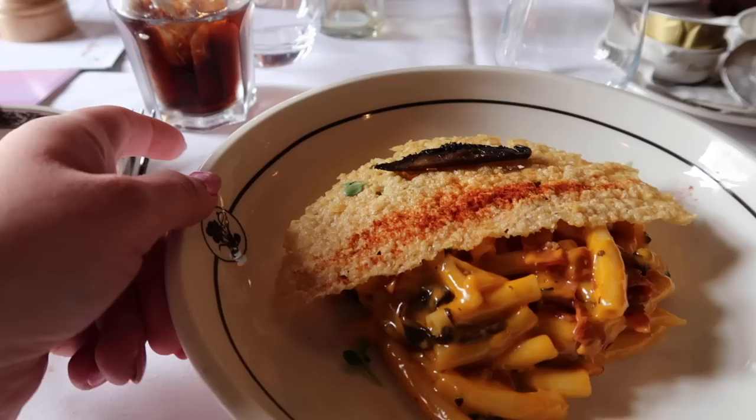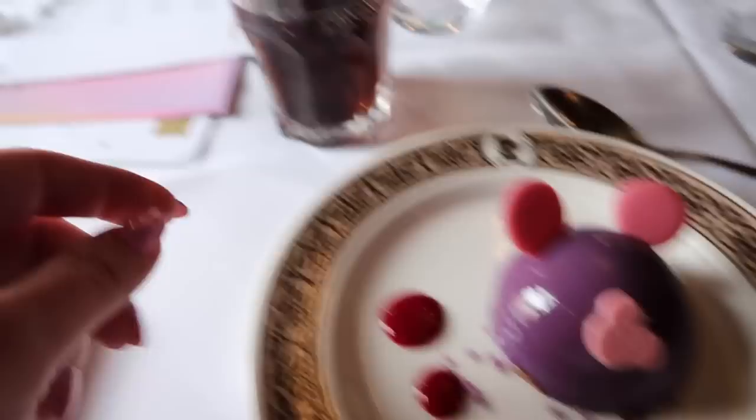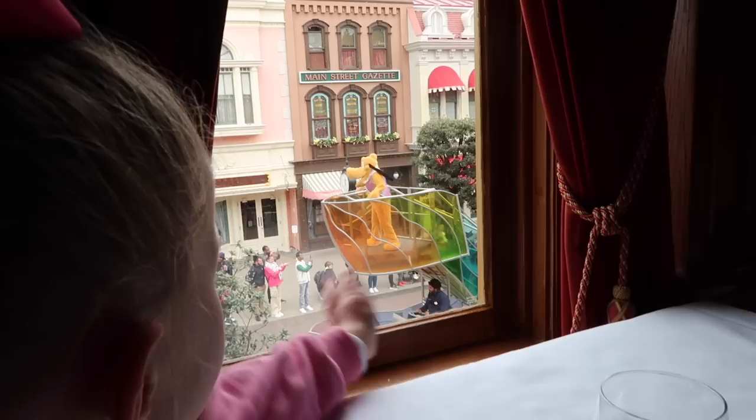And then I have gone for this incredible looking mac and cheese. Desserts are here and Pearlie has the ice cream. And then Darcy ordered this mini cake. But she wanted this off the adult menu, so I ordered that and we swapped. And you've got a lemon mousse. It's a chocolate mousse with a chocolate cakey thing. Laura! He waved at me.